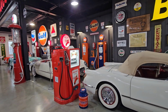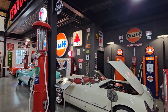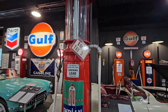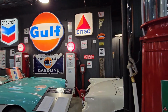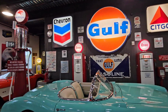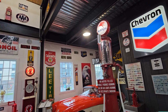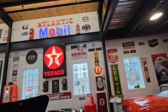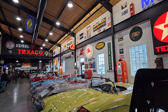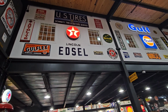And I know I've gotten this a bunch of times. This is kind of the Corvette section, but now I kind of want to focus more on some of the decor. I'll get that later, so I'm going to focus on the Gulf here. Some of your gas station signs here. Look at that, Mobil Gas, well before it became Exxon Mobil. So look at that up there, look at this.